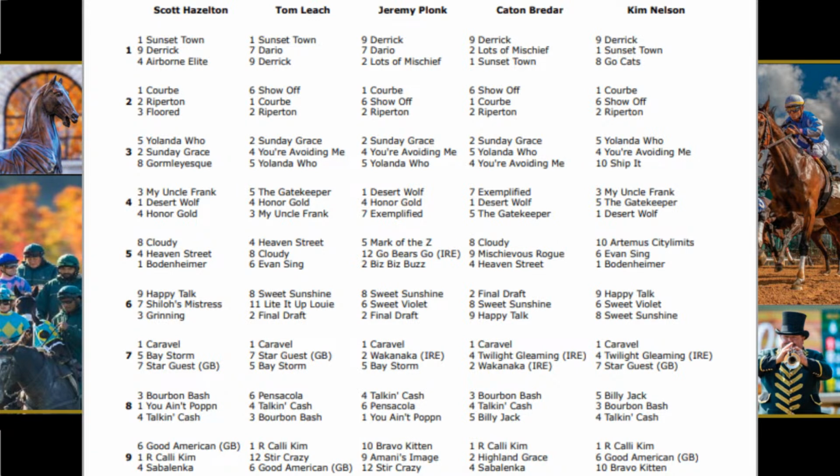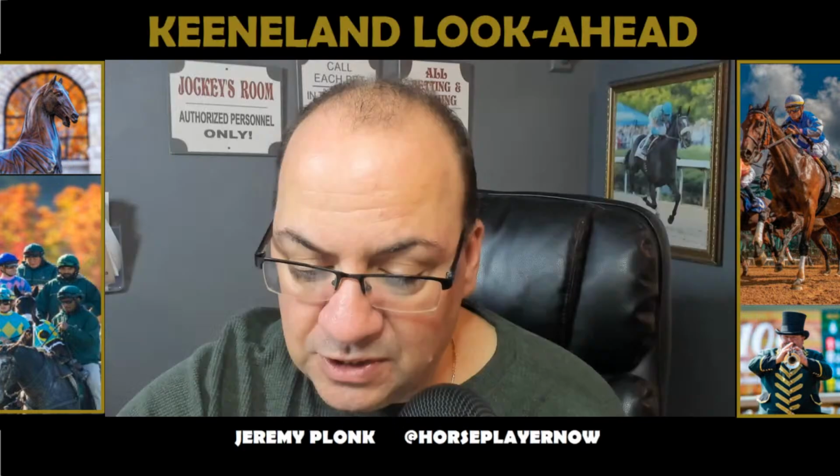Caton's got the 2. Final Draft is her top pick. Caton's top pick in here, Final Draft, first-time starter for trainer Mark Cassie. This is one that I've got in the top 3. Good-looking workout tab here. Cassie's had a lot of success with the 2-year-olds in the fall meet at Keeneland over the years. Would not be a surprise. Maiden specials in race number 6 going 7 furlongs.